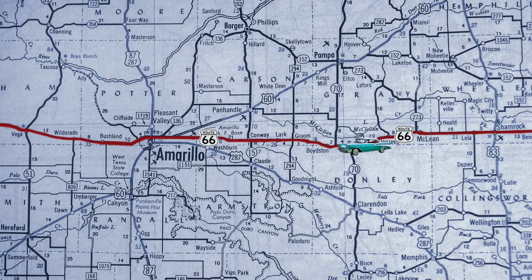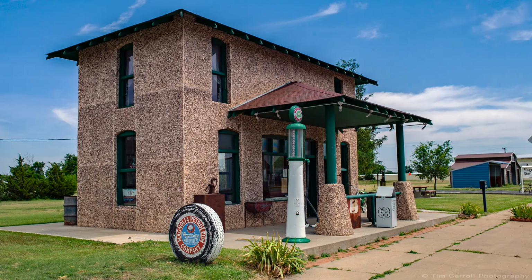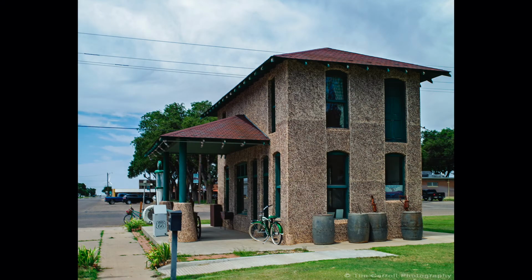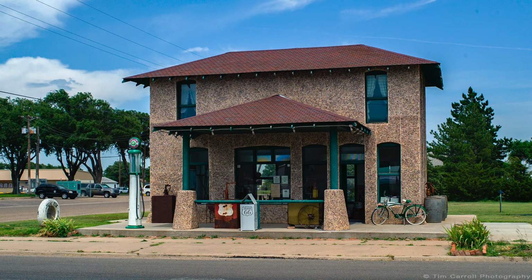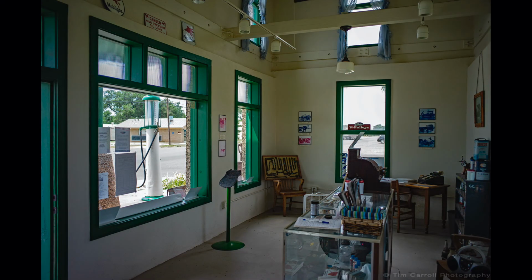From Shamrock, we head across Texas through Amarillo to Vega. Our first stop in Vega is the Magnolia service station. This station was built in the 1920s, and it was one of the styles, again, with the upstairs where the operator of the station would live. Over the years, they even had a barber shop in the lower level. In 1953, the station stopped pumping gas, but the barber shop kept going until 1965. In 2001, the city of Vega purchased the station and restored it to its present state.